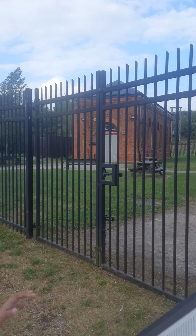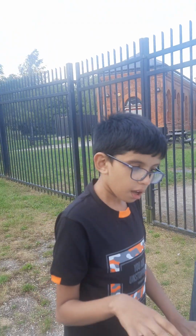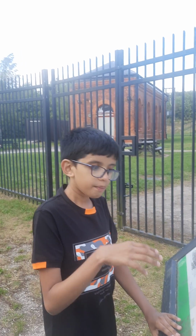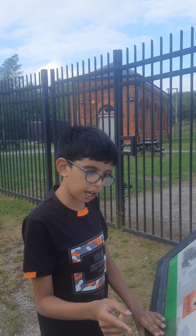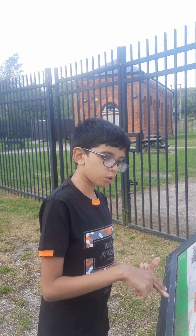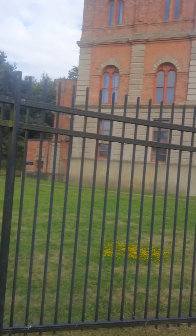So this thing was completely demolished. But in 2008, a Heritage Lottery Fund grant was obtained, and that grant in 2009 basically restored the engine house and nearby substation buildings.